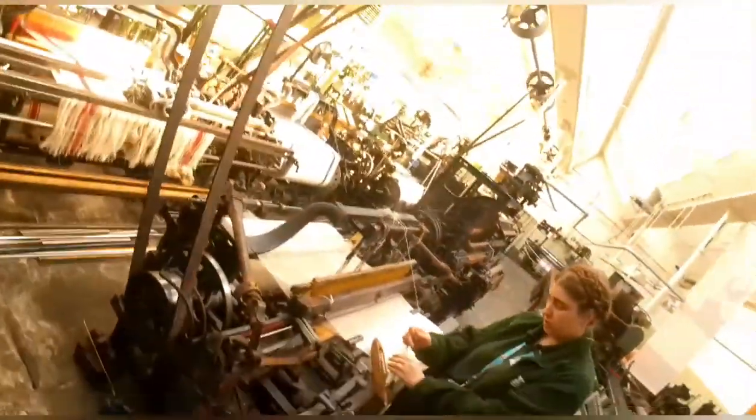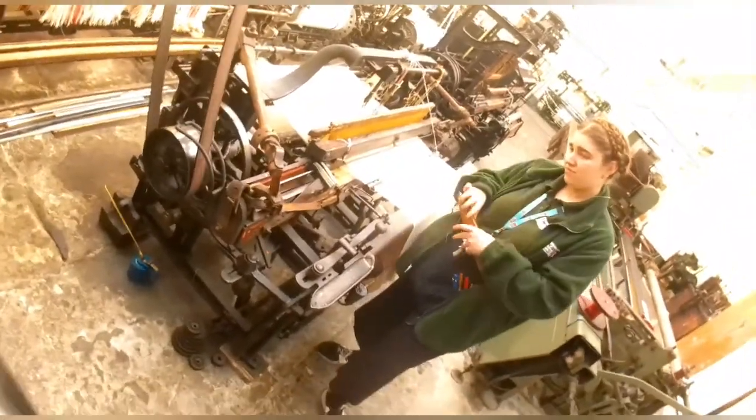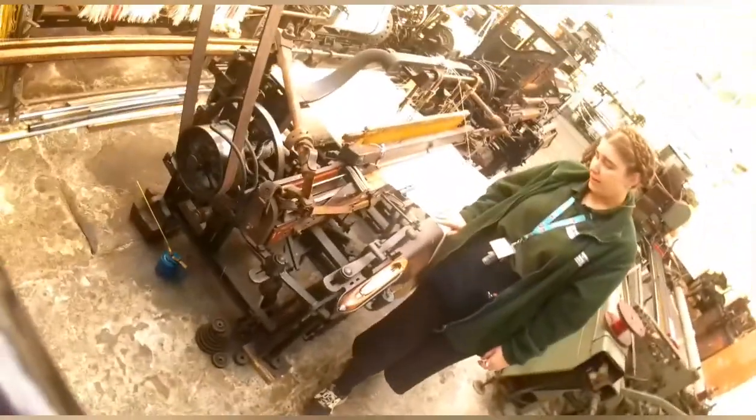How often would one of them derail and pop out? What, the shuttle? Yeah, as it's being smacked from one side to the other. There has to be something wrong somewhere. I've not seen it happen, but it can happen, hence the guards there. And it can really damage this reed here, if that happens. You can feel how sharp.